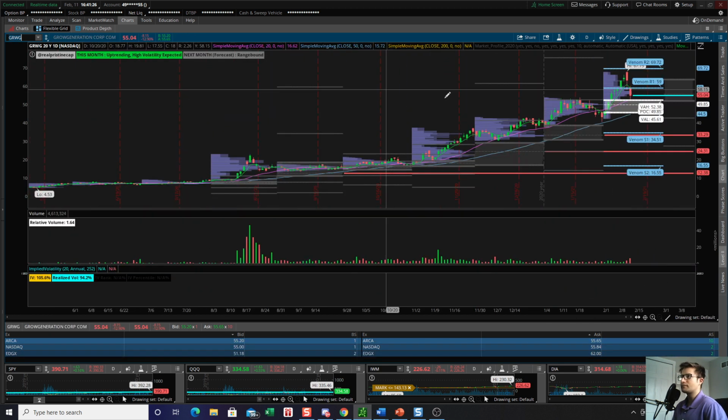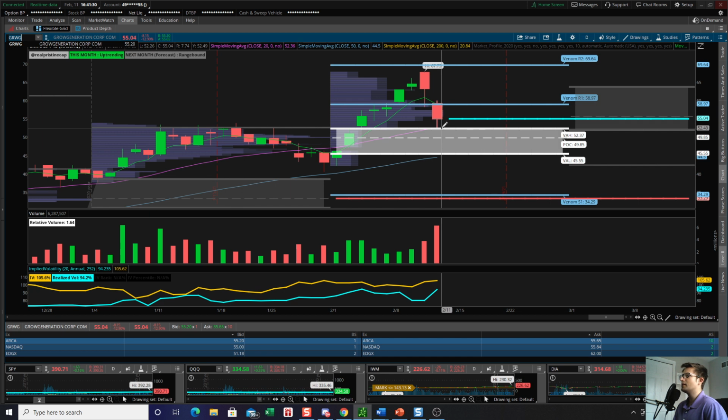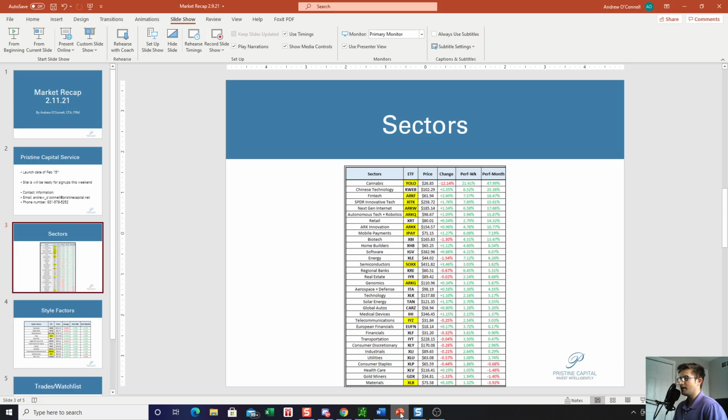And you can see some of these popular names in the sector, like one that I trade quite frequently is company GRWG. This one actually did just have a really nice pullback into support. So you can see here, it got all the way up to like $67. And by today, pretty sizable correction. Traded all the way down to about 52. So this is actually a name that will be on my watch list moving forward, this GRWG. So let's see what else we had.